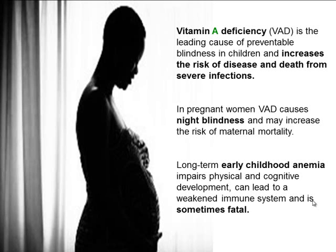Especially the first one, vitamin A deficiency, is a problem which causes loads of harm in children. It can cause preventable blindness or increase the risks of disease and death from severe infections. Another group which is likely to be harmed is pregnant women, and vitamin A deficiency in this case can cause night blindness or might increase the risk of maternal mortality. Early childhood anemia or iron deficiency can harm physical and cognitive development and can lead to a weaker immune system for children and sometimes can even end with death.